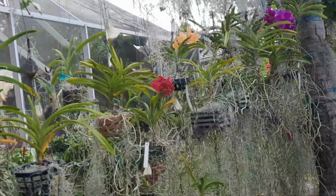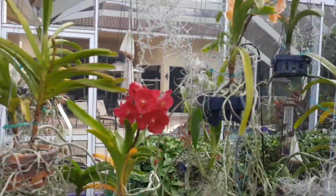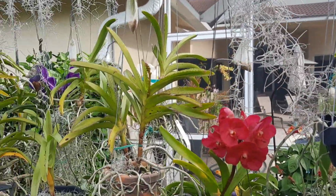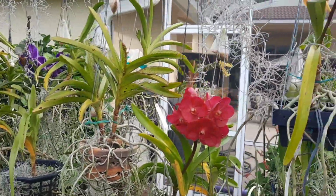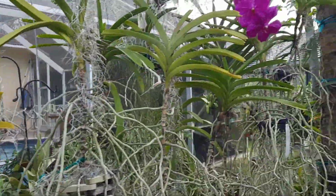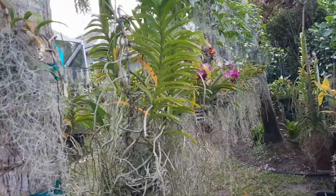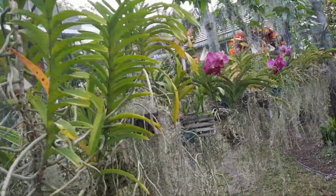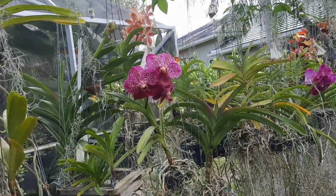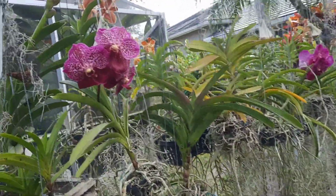All right, here is the same thing blooming. I don't think that I have anything new here blooming. And I did spray them yesterday with CalMag, calcium magnesium spray, so that's supposed to help with the foliage because of the cold snap. So hoping they're gonna be okay, but again, it's gonna show in a few days.